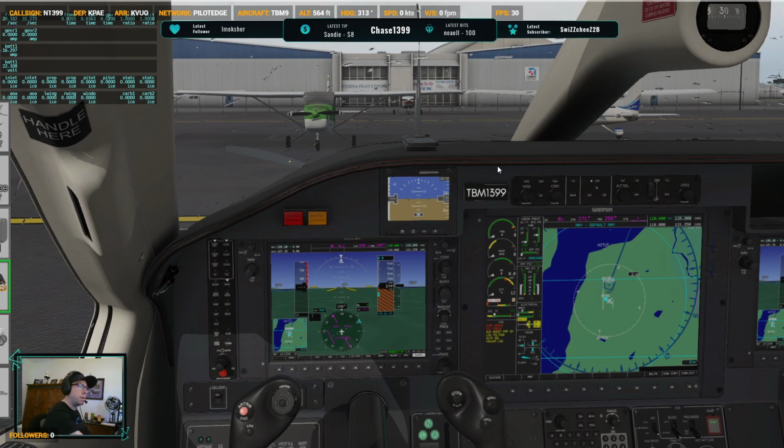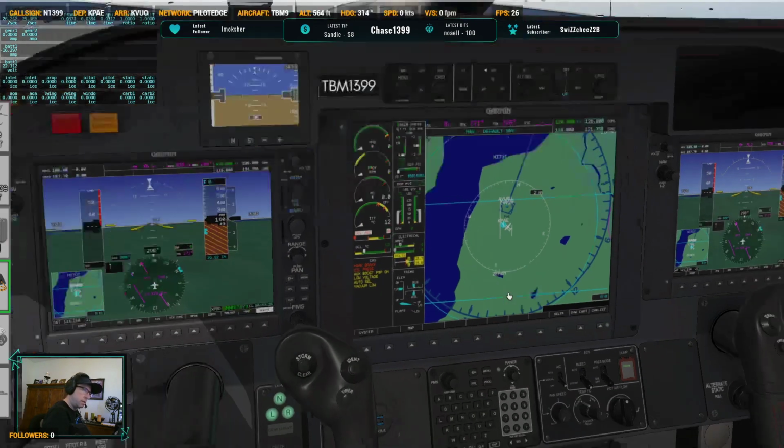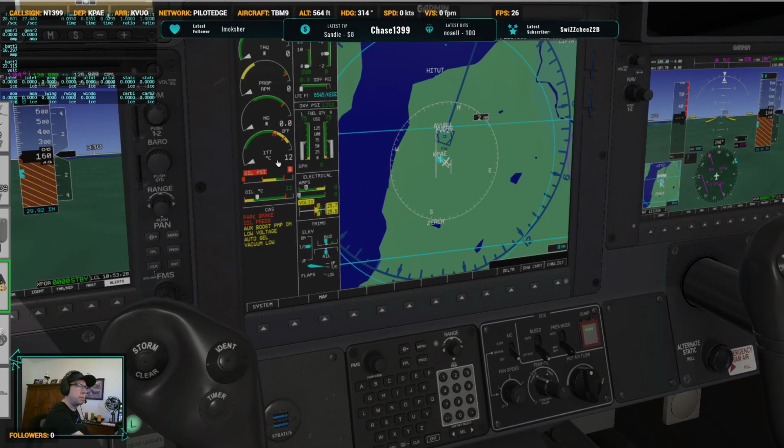Engine start, verify ITT is less than 150, which it is. We can add fuel at, so we're going to add fuel at 16 NG. We need 16 NG within 20 seconds. And we need 54 NG within 60 seconds. If at any time the ITT goes above 900, then I'm just going to shut it down.